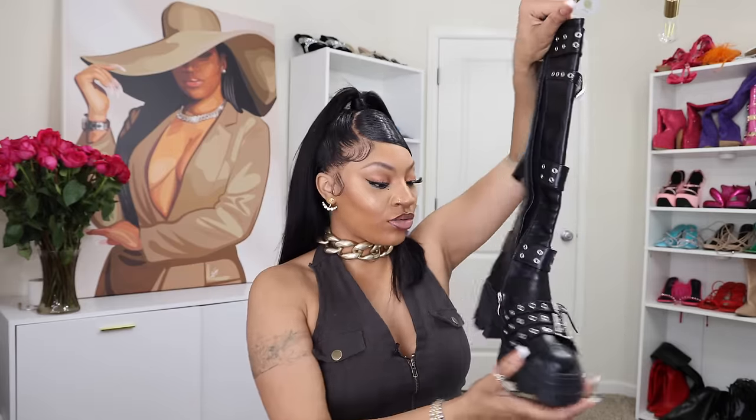I think these will look so bomb with a mini skirt, or when you're on your little, not your gothic vibe, but you're almost there, but you're on your JT vibe. These will be cute to wear with some jeans, with a skirt, or even a dress. I think that these are dressed up enough that they can go with the look, but they're not going to pull the look down. So that was my whole gauge of doing it.